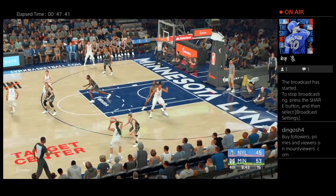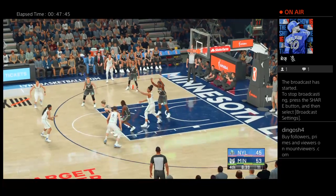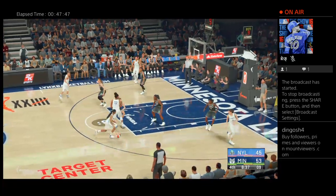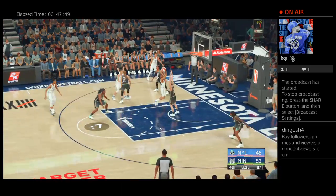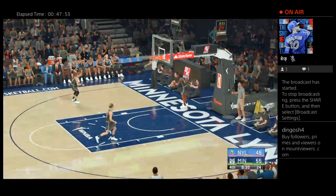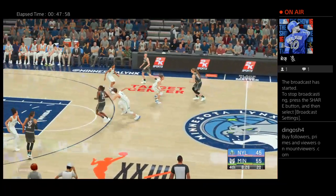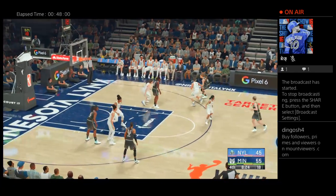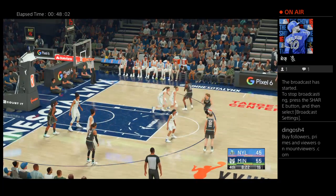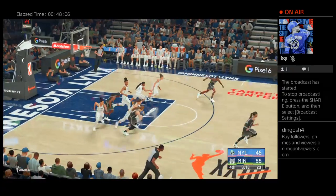Pass to Dangerfield. And here's Dantas. Now Dangerfield. And she makes that one. They're beginning to just fall apart defensively, especially on the interior. Yeah, they're crumbling like a cookie right now, and that's four straight field goals they've allowed from within touching distance of the rim. Ionescu misses.